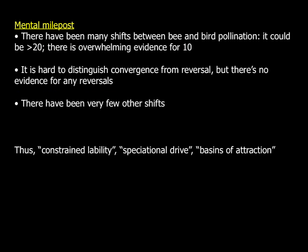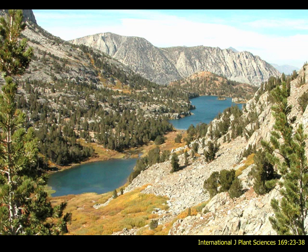stable than the other. So here are two basins of attraction, and we kind of think of this as bee pollination, lots and lots of species of bee pollination. Sometimes it jumps over to bird pollination. It never jumps back. It always stays there. It never goes over the hill and becomes moth pollinated.